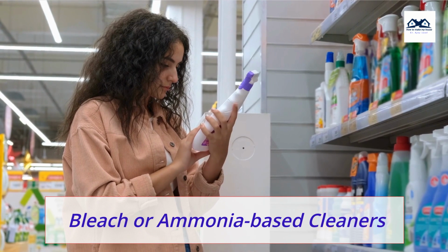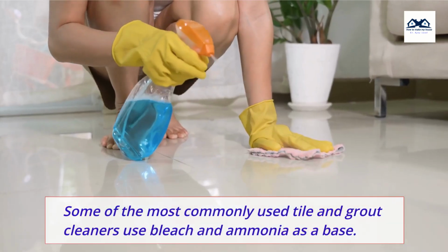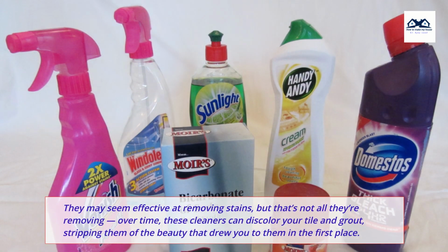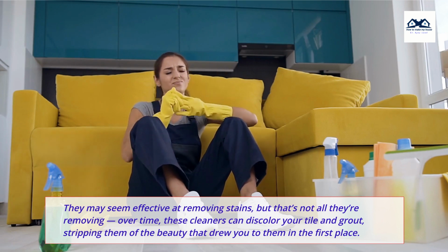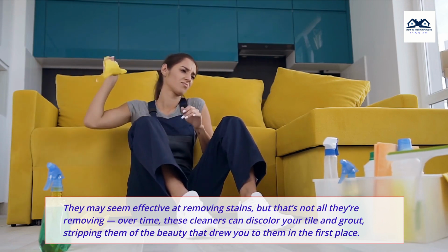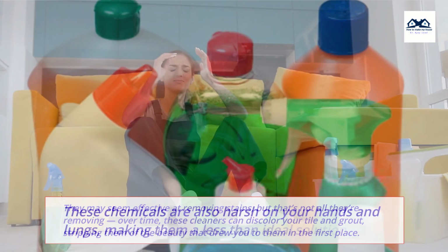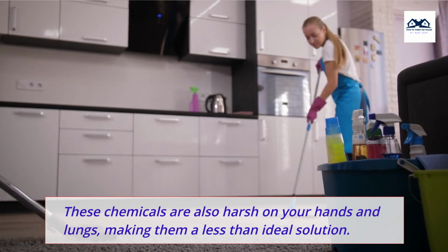Bleach or ammonia-based cleaners. Some of the most commonly used tile and grout cleaners use bleach and ammonia as a base. They may seem effective at removing stains, but that's not all they're removing. Over time, these cleaners can discolor your tile and grout, stripping them of the beauty that drew you to them in the first place. These chemicals are also harsh on your hands and lungs, making them a less than ideal solution.